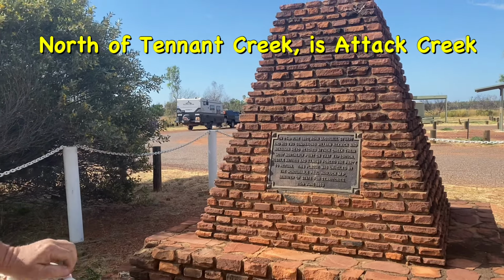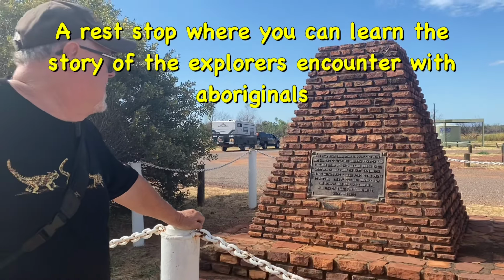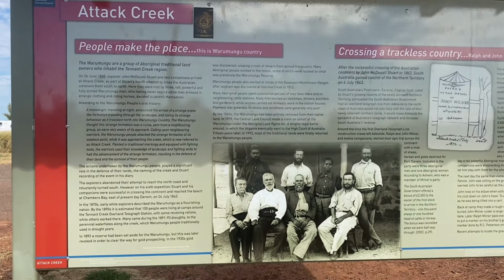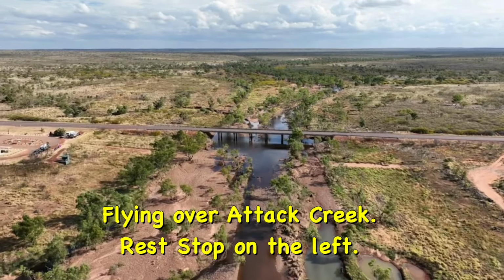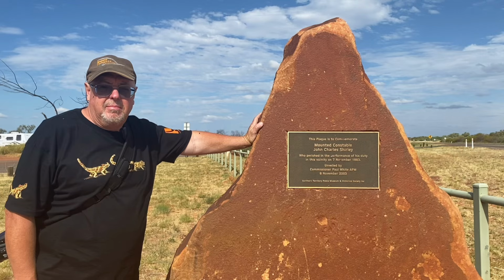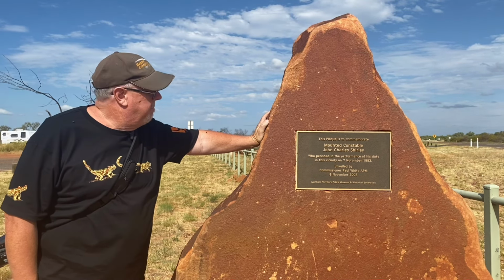June 1860, and John McDouall Stuart came across three hostile natives. They were met by three tall, powerful, fully armed Warramungu men. They'd never seen a white man dressed in strange clothing and riding horses before. Not too sure about the story for this one. A mounted constable died in performing his duty.